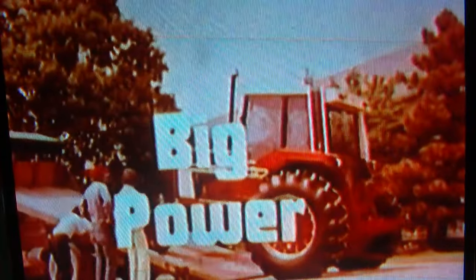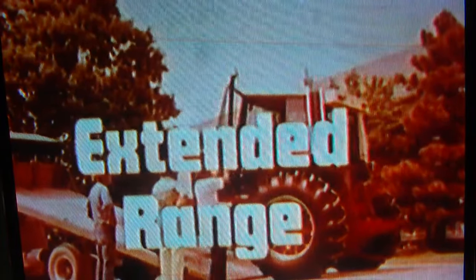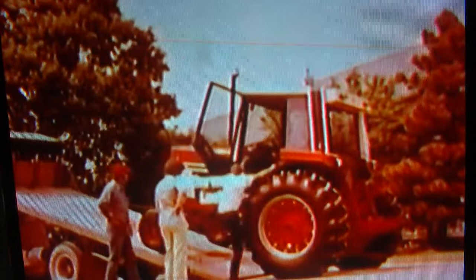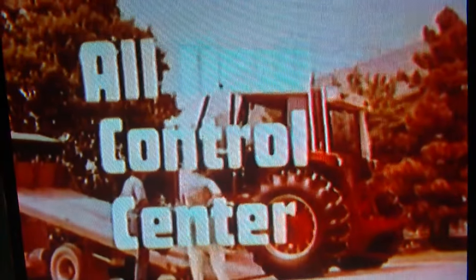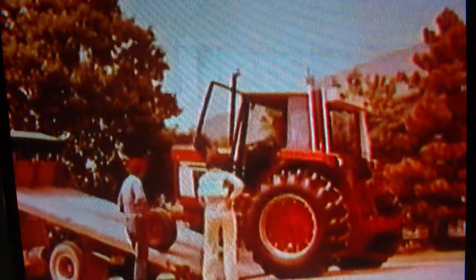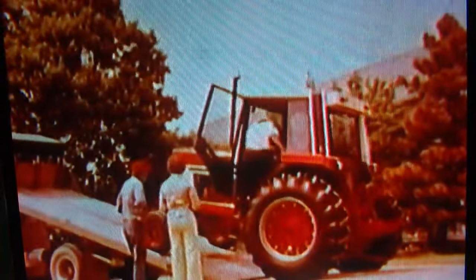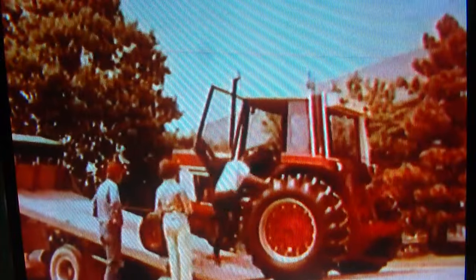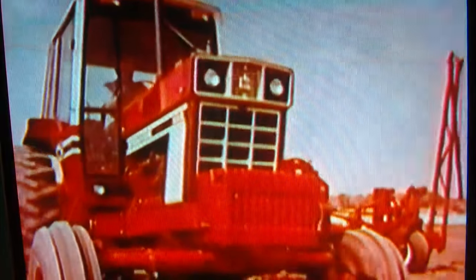Big power for high-speed, hard-pull farming. Extended range in the field. All-new wet brakes and differential lock. An all-new control center designed as an integral component of the tractor. Better visibility. And a smooth, quiet, comfortable ride. Try these all-new 86s on for size. We know you'll like them. After all, they're the tractors you asked for. Power never came with so much comfort.